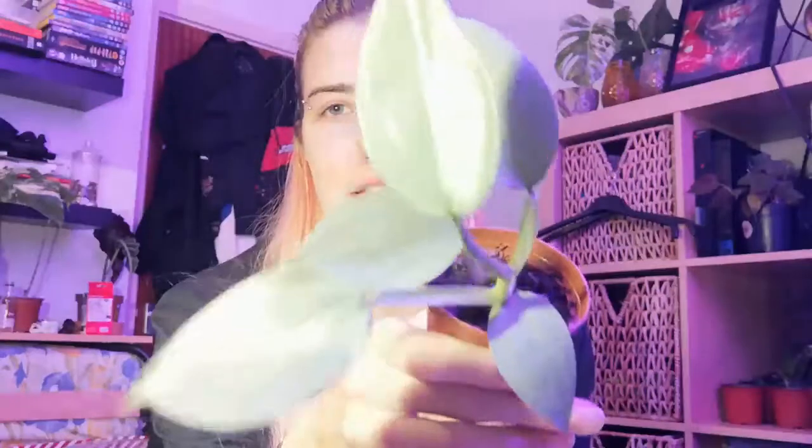The first one I'm going to show you is my Philodendron Silver Saw. This is such a cutie. I love the leaves, a silvery green colour, absolutely stunning. I've just recently found out there's a variegated version of this, and it's super rare, so hopefully at some point I might get my hands on one, but I very much doubt it. But look at that, I love this version just as much as the variegated one.